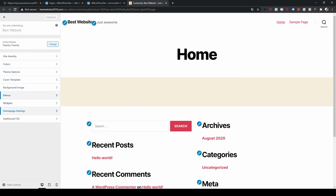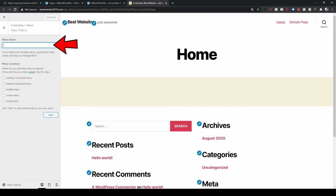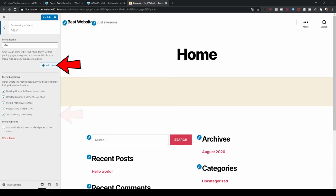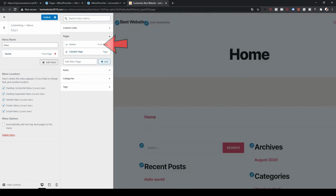Okay, now another thing we can do is edit the menus over here. So we're going to create a brand new menu. We're going to call it main menu, and enable mobile menu and desktop. Select next. Let's add a few items to our menu. We're just going to add this page. If you want to add more pages, you can just add them over here. But for now, that's all we need. So let's click on publish.